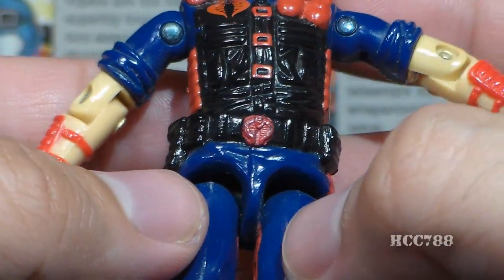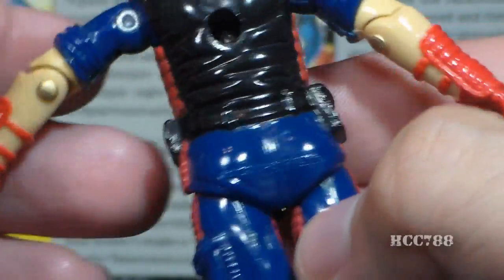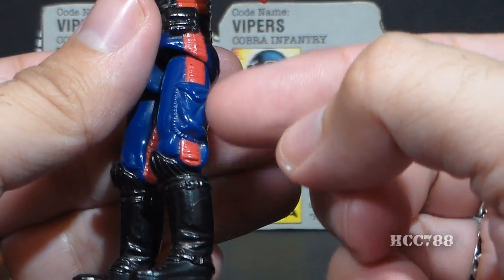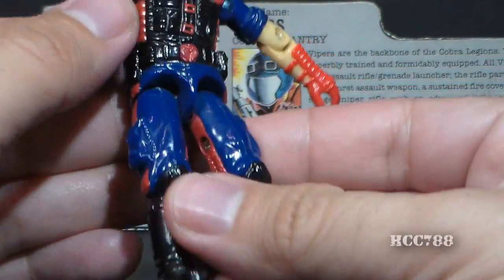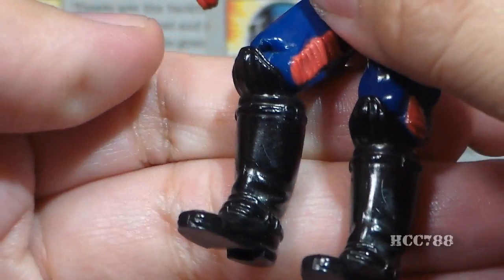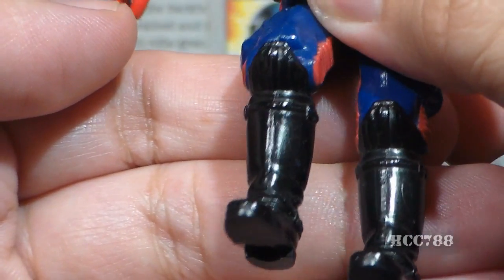On his waist piece, he has a black belt with a red Cobra belt buckle and some pretty large pockets. On his legs, he has blue trousers, which are reminiscent of the original Cobra soldier. He has red padding on the inside and outside of the legs. He has pockets on each side. And he has very tall black jack boots with buckles, and he has small knee pads. They're not as nice as the Cobra soldier's knee pads, but they're still okay.